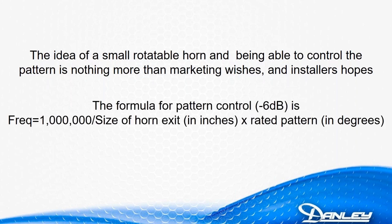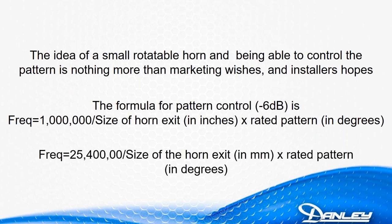Yeah, right. So here's the math that you can do your own calculations with. This is Don Keele's formula for the minus 6 dB points. For those in the States, it's 1 million divided by the size of the horn in inches times the rated pattern. For those over in the rest of the world, it's 25,400,000 divided by the size of the exit in millimeters times the rated pattern in degrees. If that's on the Danley ruler, which may be another topic that we do, a standard formula, it's a good formula to know, just to have an idea of how low this horn actually controls.